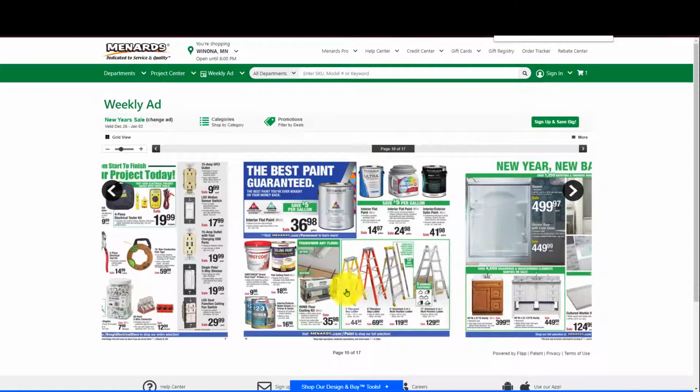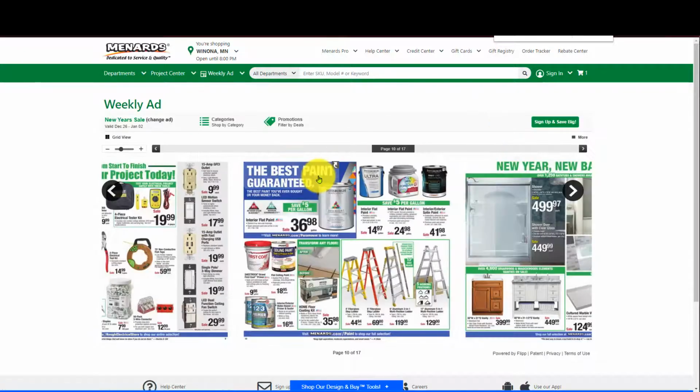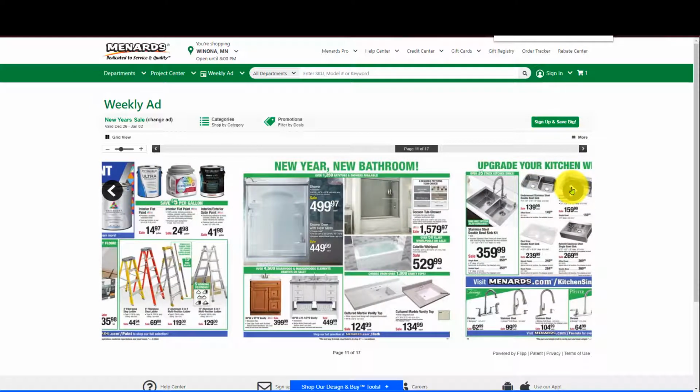Some ladders here. A floor coating kit, which seems very affordable, from Rust-Oleum. I've personally used these in my garage, and they turned out okay. The problem was my concrete should have been resurfaced, not that the product was a bad product. It was just I didn't want to pay somebody to resurface the concrete. So I have not potholes in my garage, but I have spots where you can kind of see the rocks and such in the concrete. But that's a good product too.